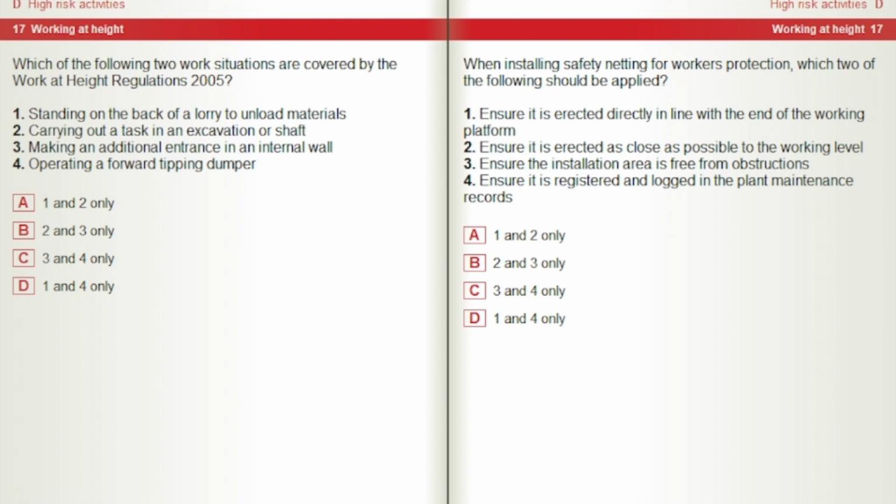When installing safety netting for workers' protection, which two of the following should be applied? 1. Ensure it is erected directly in line with the end of the working platform. 2. Ensure it is erected as close as possible to the working level. 3. Ensure the installation area is free from obstructions. 4. Ensure it is registered and logged in the plant maintenance records. 1 and 2 only. 2 and 3 only. 3 and 4 only. 1 and 4 only.